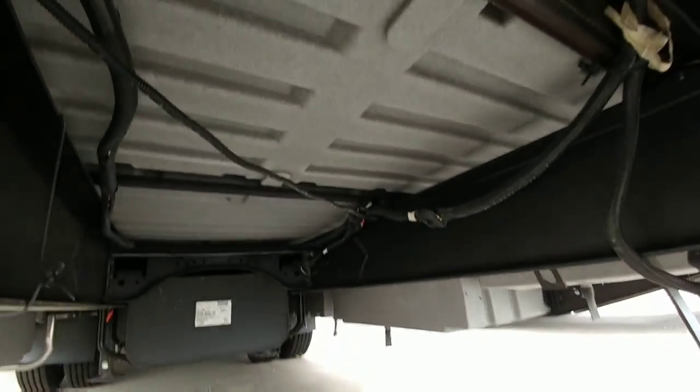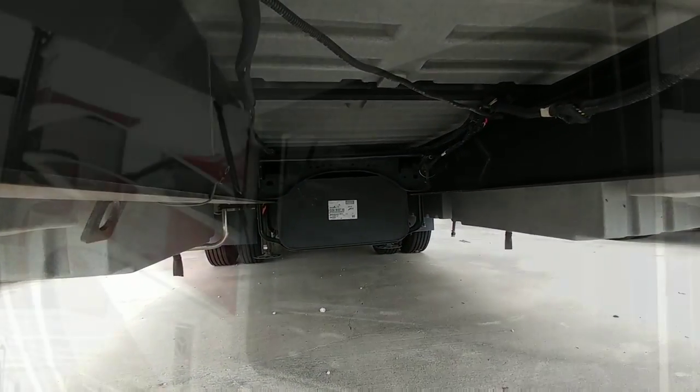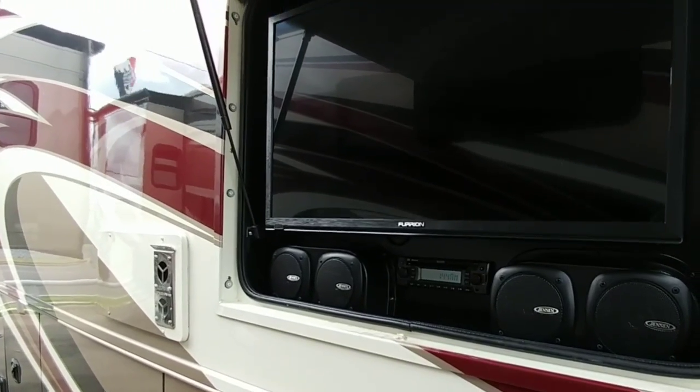Kind of looking at the frame section. This area would be under the master bathroom and bedroom. This also has the outside TV and sound system, which is really nice. Looks like it's a 32-inch TV.